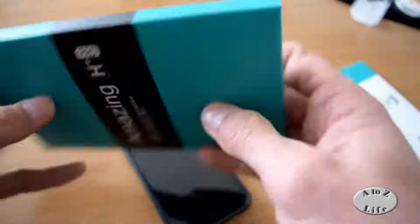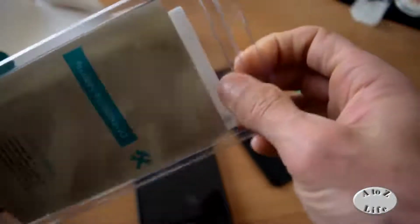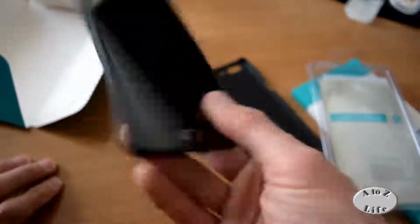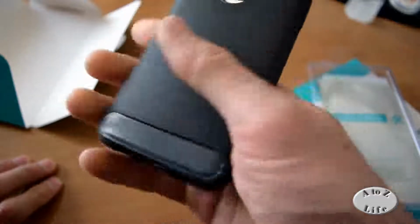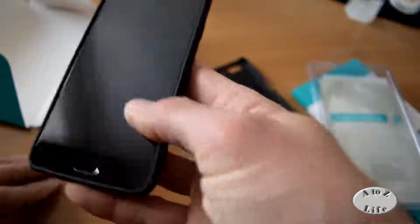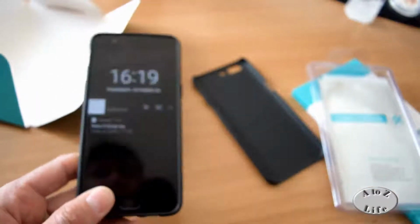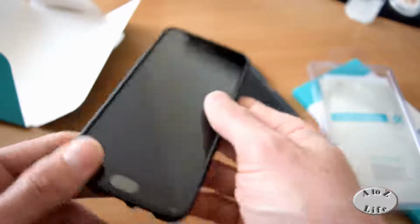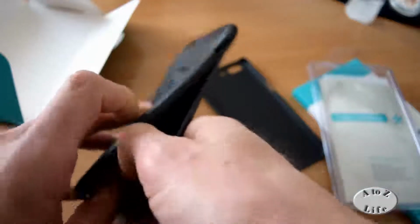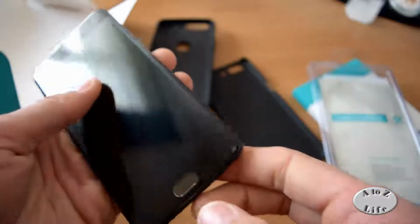Oops. Okay, here we go. This is the pack. This is the screen protector. And by the way, during this, I think it's around 2 weeks, I've been using this mobile phone. During these 2 weeks, I actually haven't pulled this screen protector from OnePlus off, and yeah, as you can see, it's still there.